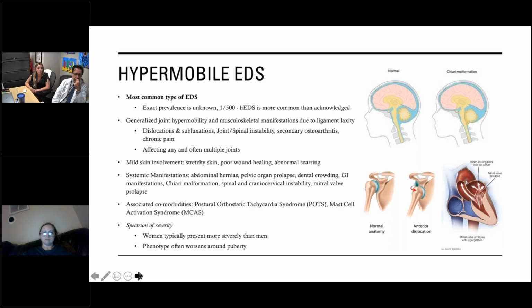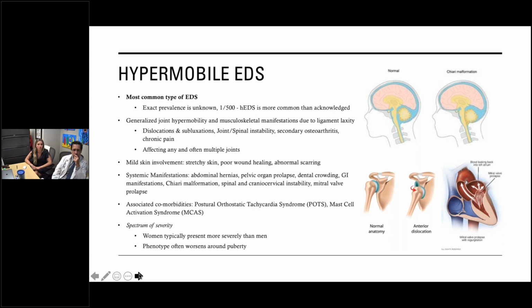And hEDS involves generalized joint hypermobility, a lot of musculoskeletal manifestations as a consequence of ligament laxity. So that can mean things like dislocations and subluxations, joint and spinal instabilities, the secondary osteoarthritis that develops as a result of this, and for most patients, a lot of chronic pain. It can affect any and often multiple joints in any individual.